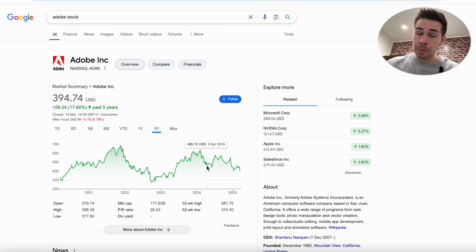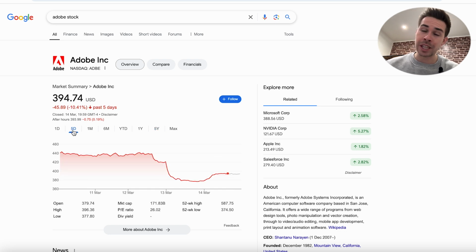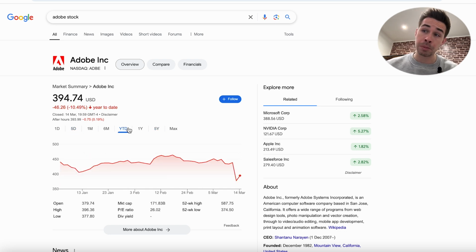We're going to take a look at Adobe stock because it's had a pretty tough week. If we look at Adobe stock, the stock is down 10%, and year to date Adobe stock is down 10% as well. So it's actually underperforming the S&P 500 at the moment.